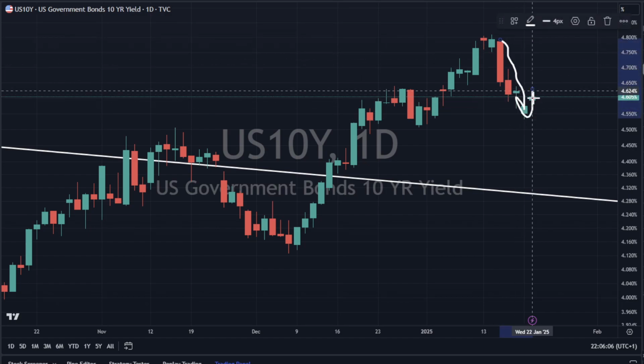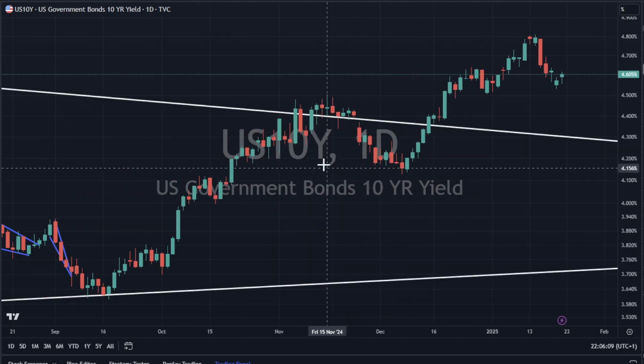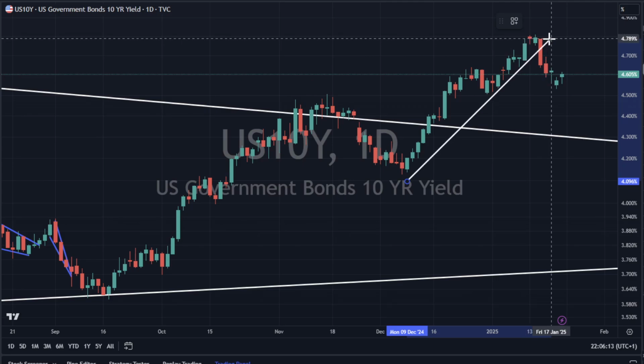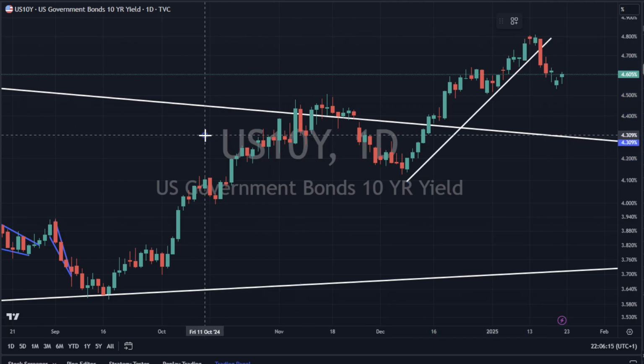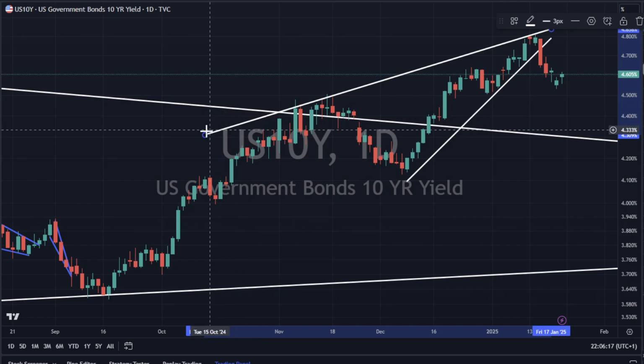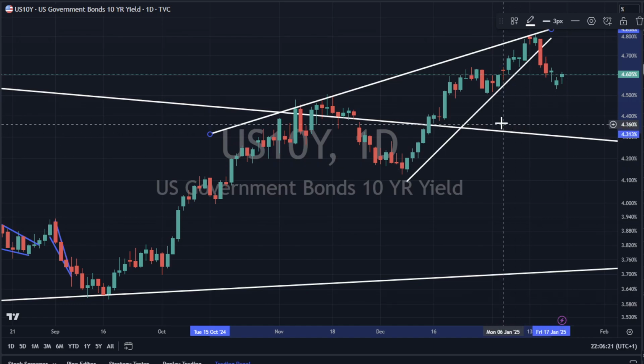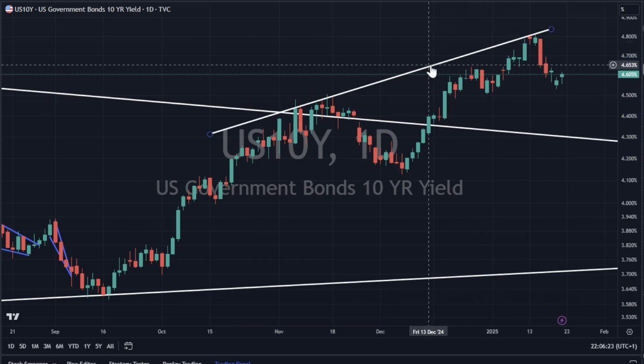We've got a little bit of a downtrend that's forming. You can also throw in potential. This is what I mean by potential, kind of like a rising wedge, perhaps, that's broken to the downside. We'll see if this continues lower, though, on the 10-year yield.